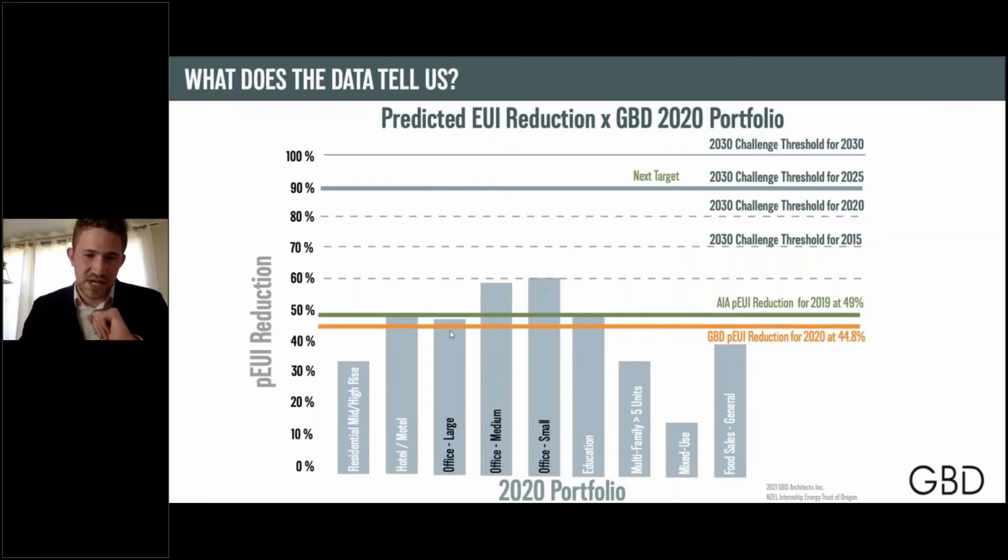But we had quite a few successes within the office typology. And then of the upcoming projects, we're going to see this mixed use number really increase. A lot of exciting projects coming out in that realm.